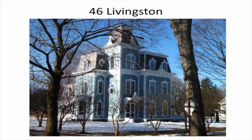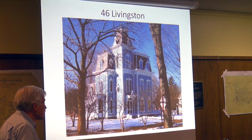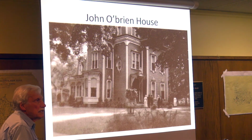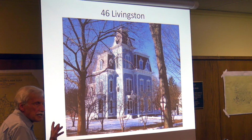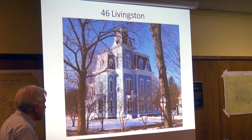Usually use the term Second Empire. It's French. When Napoleon Bonaparte's nephew became president of France, he did some major work on the city in Paris, and did a lot of urban renewal or removal, depending on how you want to look at it. Created the boulevards of Paris, and this became a very popular house style after the Civil War. Beginning before the Civil War, but mostly after, so 1870s and 80s.